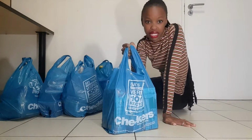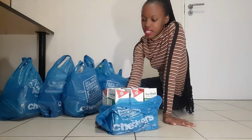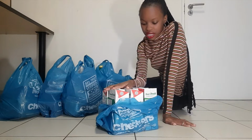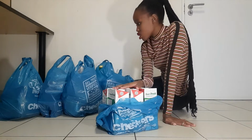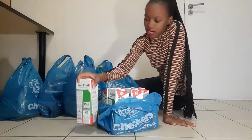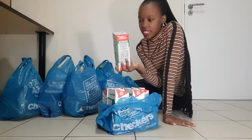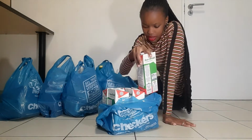We start with this plastic. This plastic only has milk. Because I did the whole research, I remember the prices of each and every item in here, so I'll tell you the prices. I bought milk. There are 1, 2, 3, 4, 5, 6 of them, and each one is 17 rand.